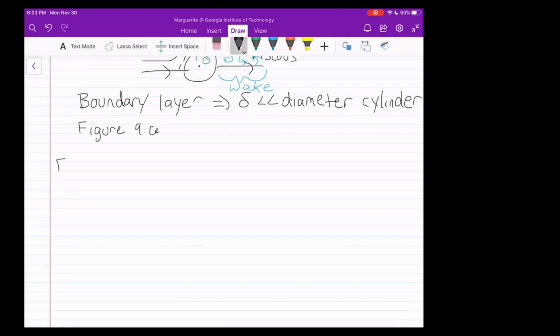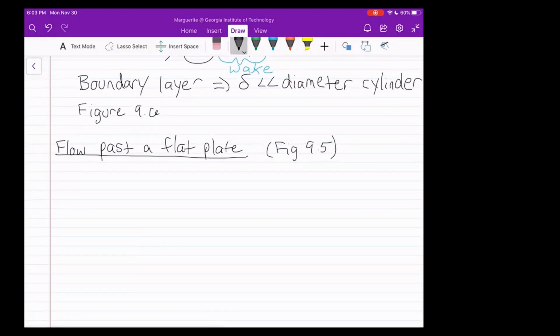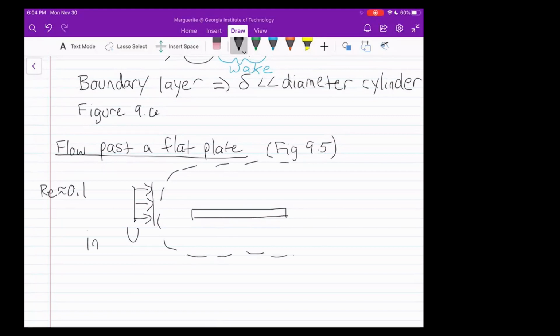Okay. So we're going to revisit this in a little bit of different way with flow past a flat plate. And again, this is figure 9.5 in your textbook. So we're going to do the same thing. We're going to first start with a Reynolds number that's about 0.1. And we're going to draw our plate. And it's in this uniform flow U. And so at this low Reynolds number, again, we're going to draw a dotted line. Out here, we have inviscid flow. And inside our dotted line, we have viscous flow.